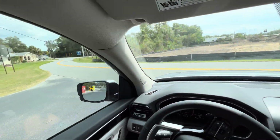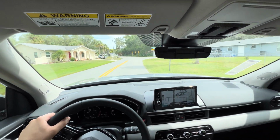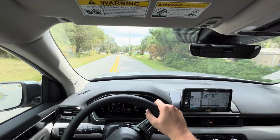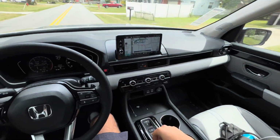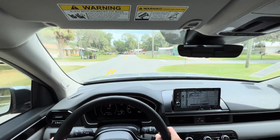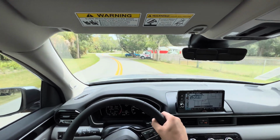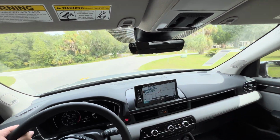Taking a step over here, we can test out this V6 in normal mode. Good low-end punch. Steering feels absolutely weightless. You don't even know what's happening, but the handling itself is very good. Nice low-end punch. We'll try it out in sport, see if the steering gets a little bit lighter or heavier. We immediately downshift the gear. The steering feels a tiny bit heavier, but it still feels really, really light.